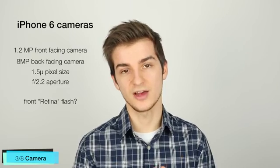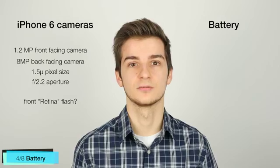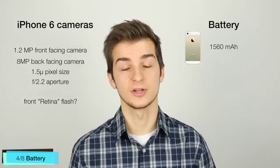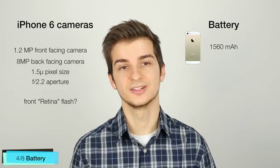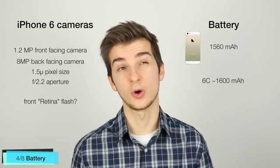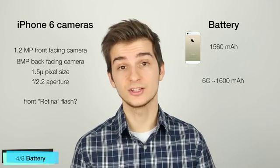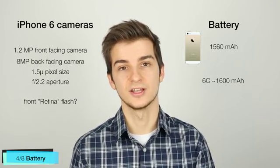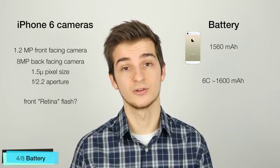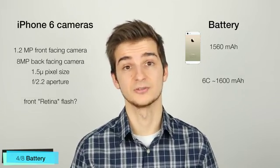Now, there's one more thing that I haven't said anything about, and you're probably really curious about this, and that's the battery life. The iPhone 5S came with a 1560 mAh battery, and expect the battery of this new iPhone to be just a bit larger, somewhere around 1600 mAh. 1620, 1640, that would be my guess. And that combined with the Apple A8 chip, which is much more power efficient than the Apple A7 chip that we had in the iPhone 5S, means that the battery life is going to be quite a lot better than on the iPhone 5S. So yeah, the battery life is definitely going to get an improvement.